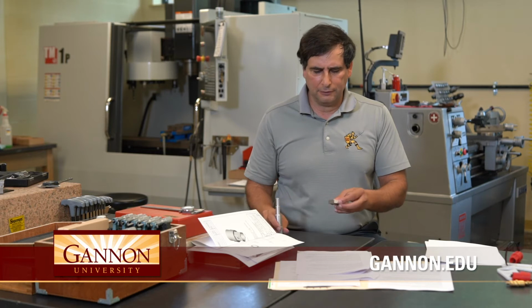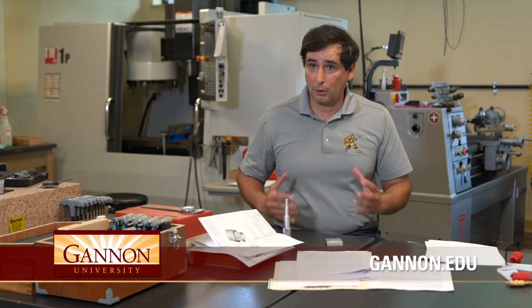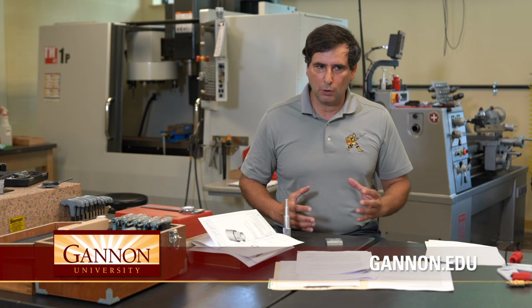So there's all sorts of little projects like this where they learn the practical aspect of manufacturing. So down the road, and even in their professional careers, when they're designing products and equipment, they'll have a sense for how it gets made. And so that allows them to design things more cost effectively, design things for manufacturing.